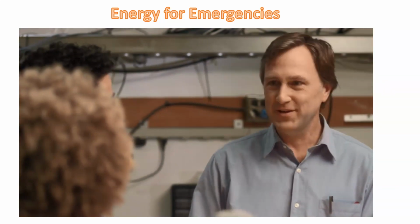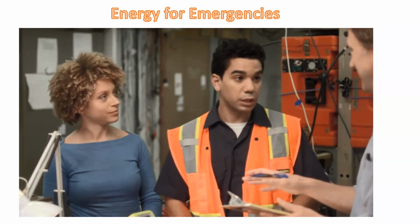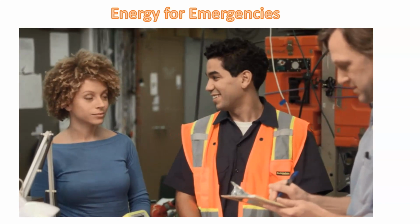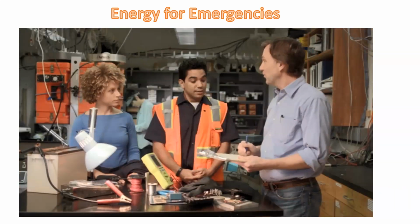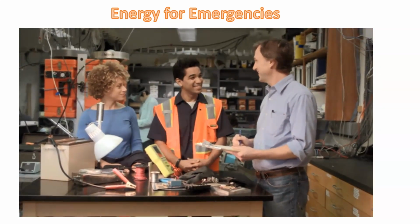So, what you really need is a portable energy source that can power a small device. But not just radios. We have GPS and flashlights. Got it. We'll put the team to work and be in touch when we have a few designs. Sounds good. Thanks.